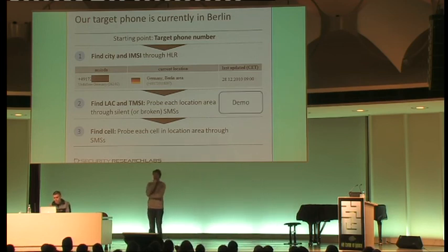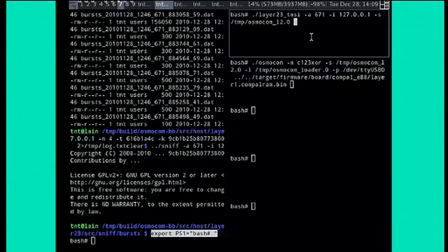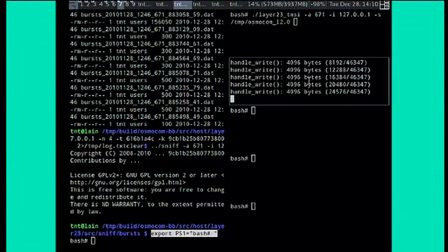Can we switch to the other projector, or to the other computer for projection, please? Okay. So I'm targeting this phone. So I know its location area just because here we only receive one, so there is just no question. I'm going to use one of these phones to listen to every mobile that gets paged. So I'm just starting the phone.